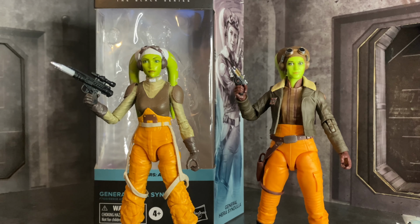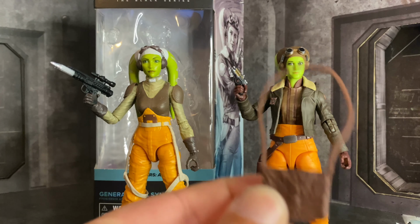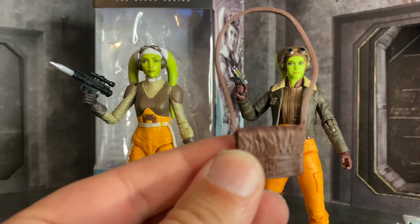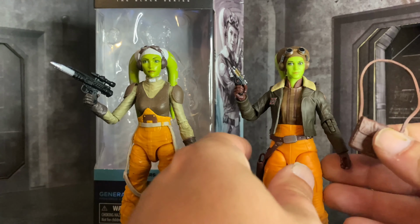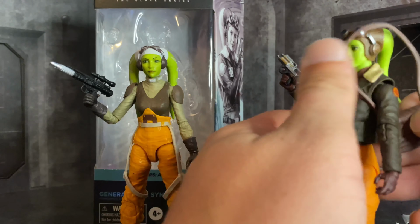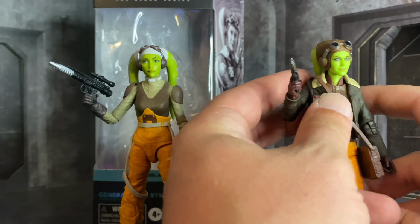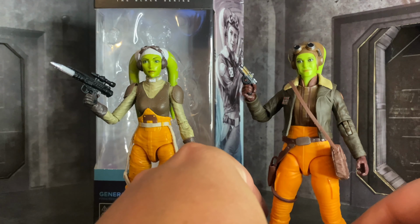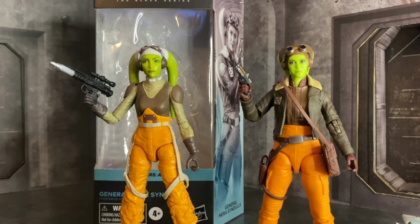I also have, oh, as I drop it, I also have this bag that came with Tunnel Rat. And I'm going to give it to Hera. I had it on Sabine, but I did get a custom poncho to put over Sabine, so this doesn't really fit. So I'm going to give it to Hera because she does have a satchel bag that she wears in the show. So I'm going to give that to her since they couldn't include that with her. And now I think it's a nice touch.